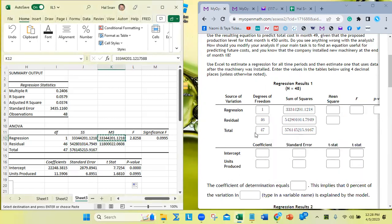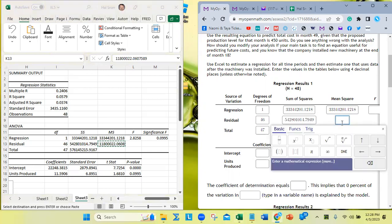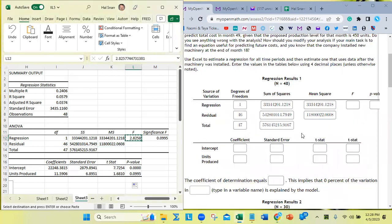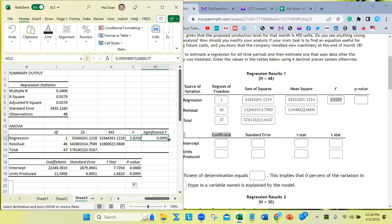Mean square error. Mean square due to regression. Residual, sorry. Let me know what a big F statistic means. This right here, this is the p-value. You guys see significance F? Everybody look where to find significance F in Excel. Does everybody find significance F? What does that significance F mean? That's a p-value. That's an area under the F distribution, right?